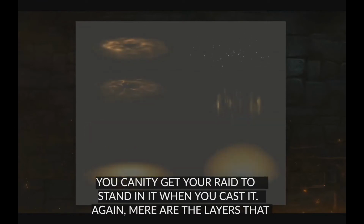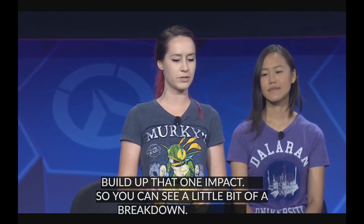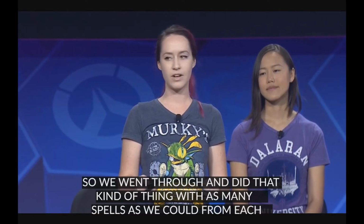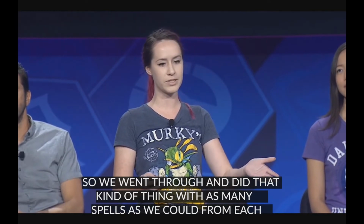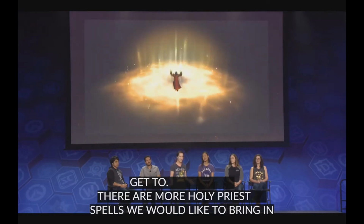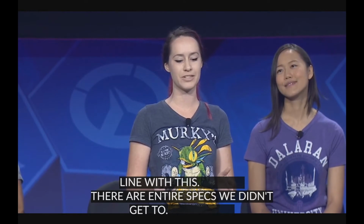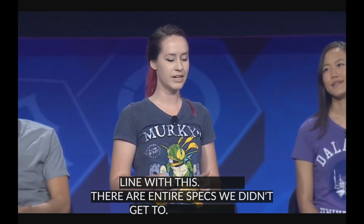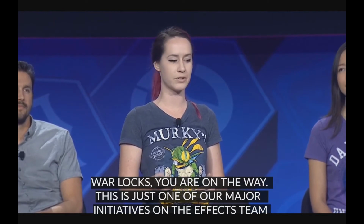So we went through and did that kind of thing with as many spells as we could from each spec. It's still ongoing. There are some spells that we just didn't get to. Like there are even more Holy Priest spells that we'd like to bring in line with this. There's even entire specs that we didn't get to. Warlocks, you're on the way. And this is just one of our major initiatives on the effects team recently. And you're going to start to see more in these recent patches and also in our new expansion.